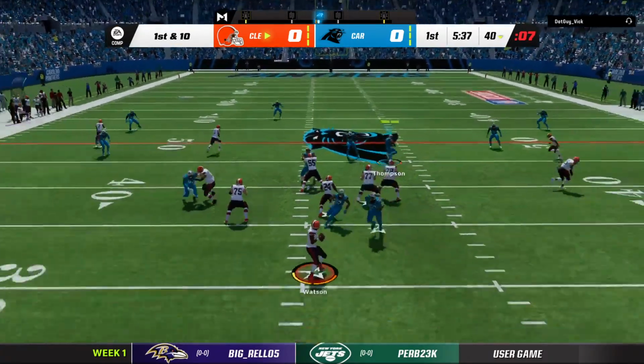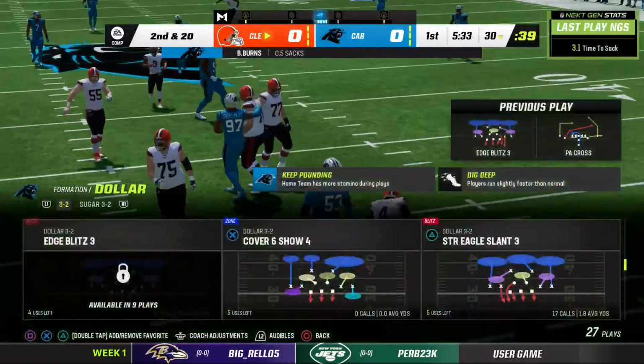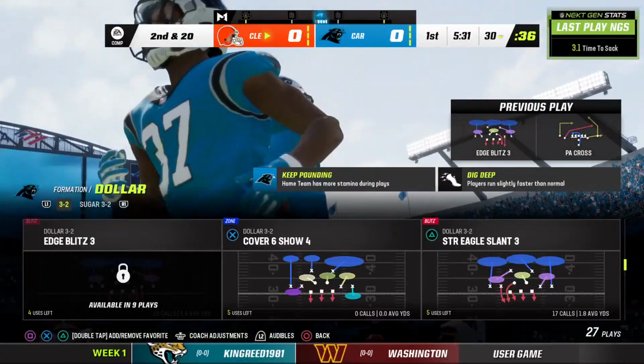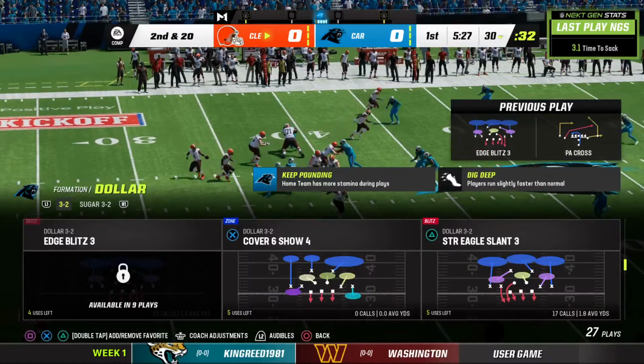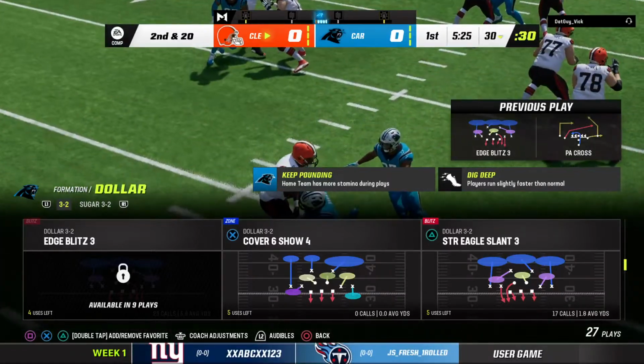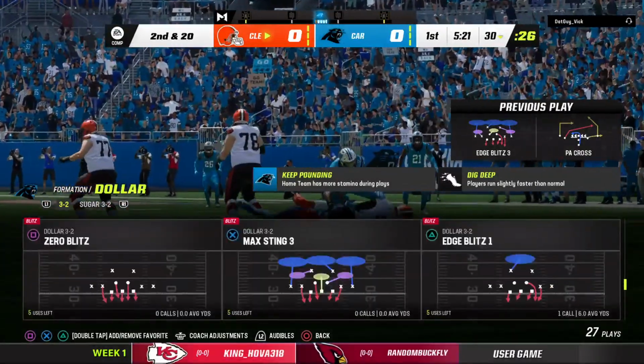They'll fake the handoff. Now Watson. Blitz coming, and down he goes. Multiple players combined for their team's first sack of the game. And this is what you've got to do against a quarterback like him. You've got to keep him in the pocket and not let him get to the perimeter, because once he gets outside, that's where he can really hurt you.